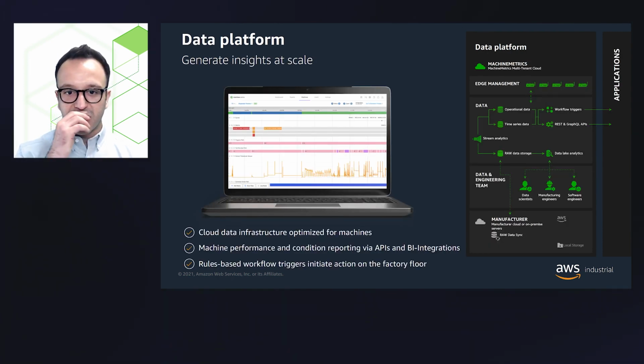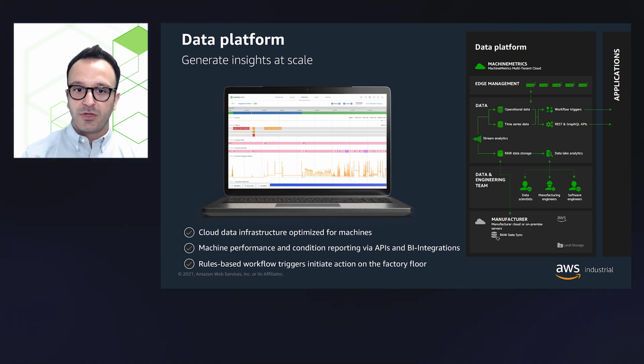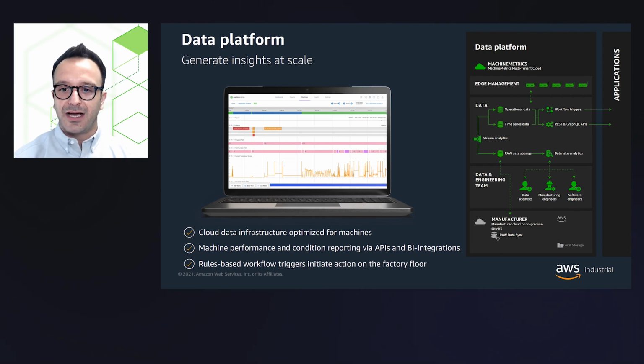Data is then instantly streamed from the edge into MachineMetrics cloud platform, which is designed specifically for manufacturing equipment and the high volume of diagnostic, performance, and sensor data that's associated with these complex manufacturing equipment. The MachineMetrics multi-tenant cloud platform, which is built on AWS, ensures that all that data is gathered and processed in one centralized location so to deliver secure, reliable remote access from anywhere at any time.